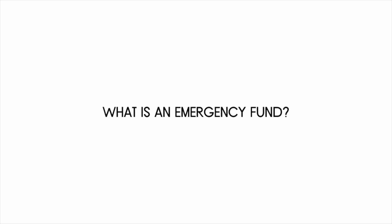Okay, so first things first, what is an emergency fund? An emergency fund is a lump sum of money. Usually I recommend that you keep it in a high yield savings account that you are keeping there for, well, emergencies. It's pretty much exactly what the name sounds like, but it's important to keep in mind a few different things about emergency funds.